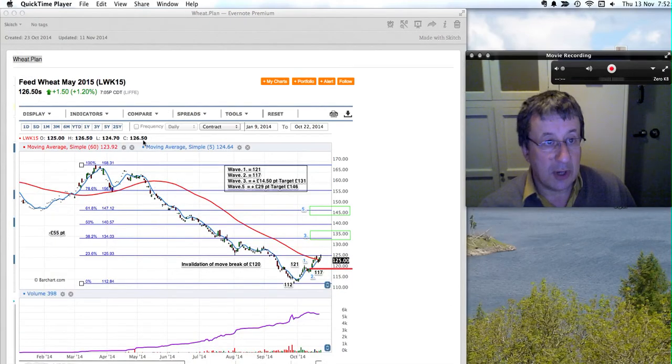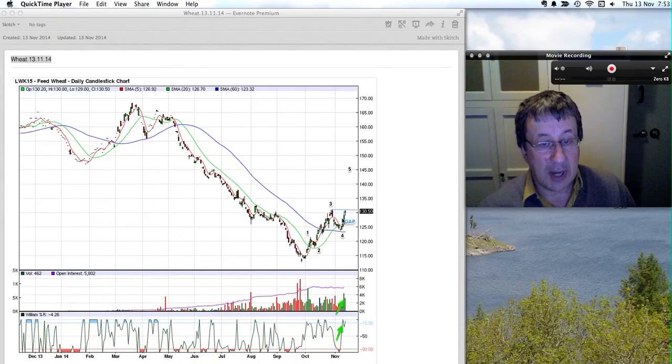And this is our plan that I put out in the beginning of October, with my initial Elliott wave counts. You can see we've had 1, we've had 2, we were looking for 3 at 131, tick, we got that. We've now had the pullback, which has created wave 4, and also we're looking now for wave 5, target here, 145, 146. This is on the October the 22nd that we did this. Now just pop in the current day daily chart.